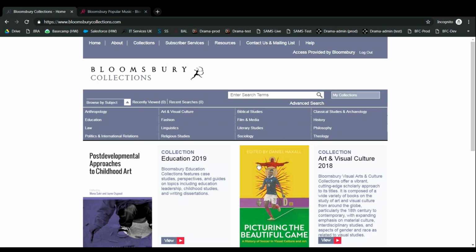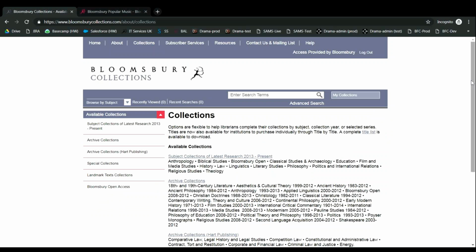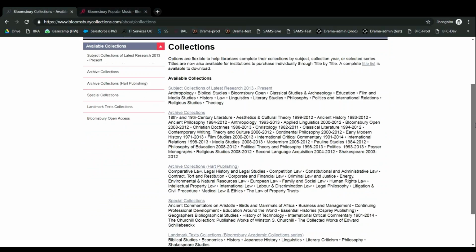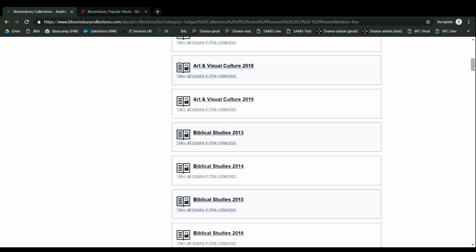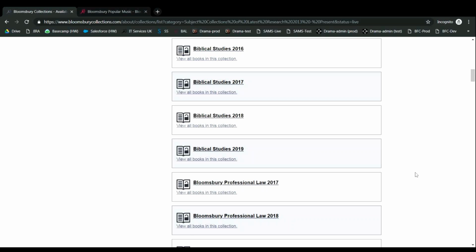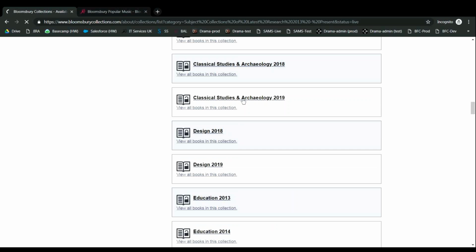So this is about the monographs, and it's a product that is constantly being updated. I think there are new releases pretty much every year. Actually, to be browsed by collections, you'll see that we've got a number of subject collections, for example, linguistics. You've got a list of, and you'll see that we have many years of collections. So I was looking for, let's say, classical studies and archaeology 2019.